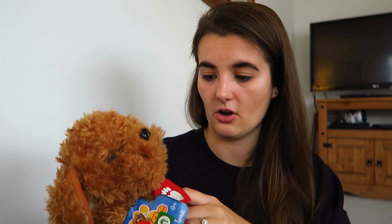What else have we got? Another little interactive thing. Why did I get noisy toys? I do not know. This is probably more catered for Florence, but P absolutely loves Waffle Doggy. We watch it every single evening when we have dinner. This sings a song. Where's the paw?